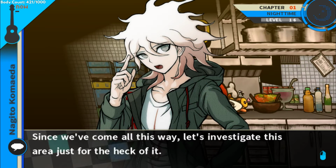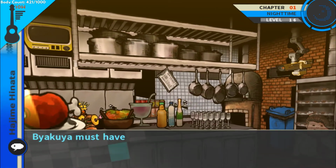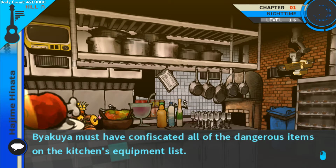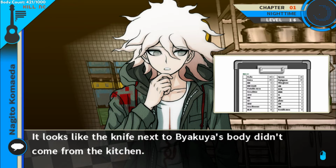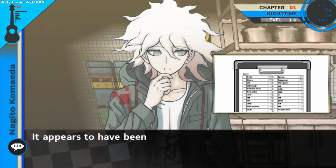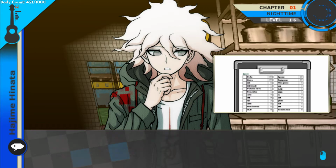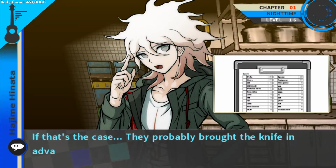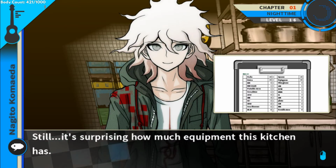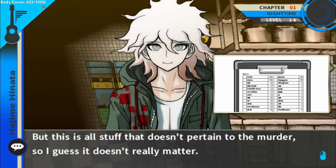Hey. Byakuya must have confiscated all of the dangerous items on the kitchen's equipment list. Well, from reading the list, it looks like the knife next to Byakuya's body didn't come from the kitchen. Someone bought it from the store, probably. From outside? Then how did the killer get past Byakuya's body check? That's weird. If that's the case, they probably brought the knife in advance and hid it somewhere. Hey. But this is all stuff that doesn't pertain to the murders, so I guess it doesn't really matter.